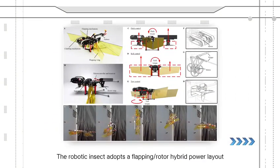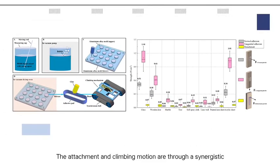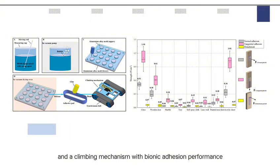The robot insect adopts a flapping or rotor hybrid power layout, which realizes not only efficient and controllable flight in the air, but also attachment to, and climbing on, the vertical wall. The attachment and climbing motion are through a synergistic combination of the aerodynamic negative pressure adsorption of the rotor power and a climbing mechanism with bionic adhesion performance.